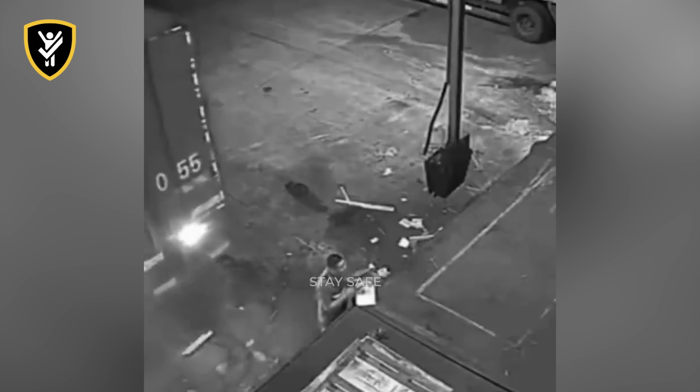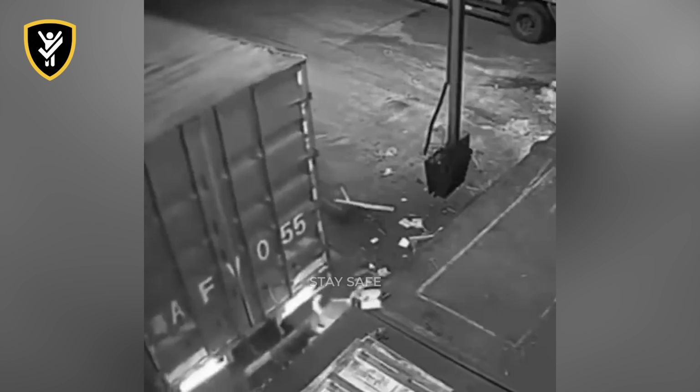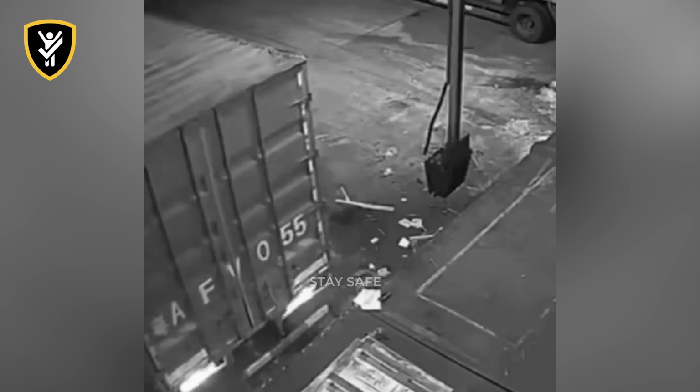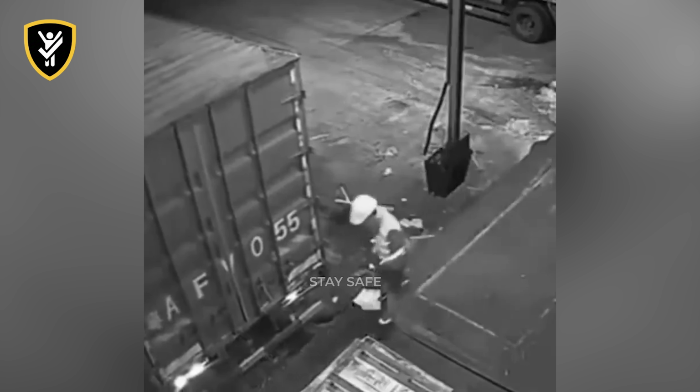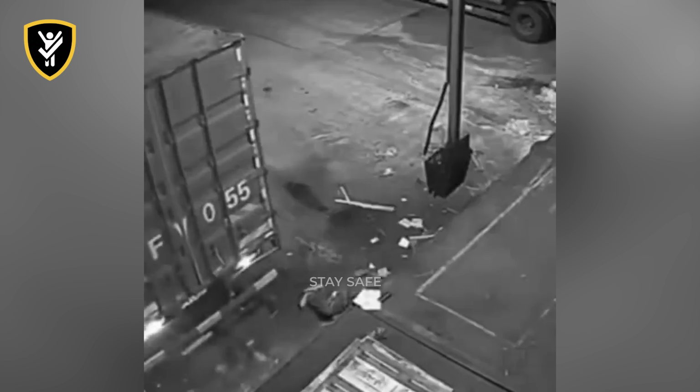Reversing operations must be controlled through spotters, lighting, cameras, and clear communication before the vehicle moves. Personnel must stay visible to operators, avoid rear clearance areas around active vehicles, and maintain eye contact or radio communication during yard operations.